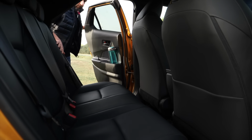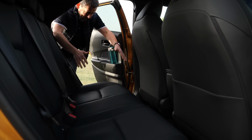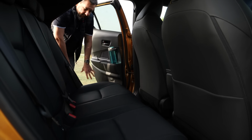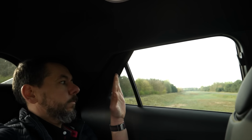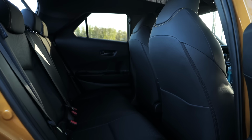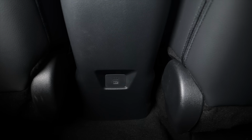Meanwhile, let's look in the back, where the first thing you notice is that the doors have a narrow opening. Toyota must have designed the best hinge on earth, but its only downside is that it opens quite narrow. On the positive side, doors cover the sills. On the negative side, rear windows are still quite small, so it's dark inside. There is no armrest, there are no air vents, but we get one USB-C port.